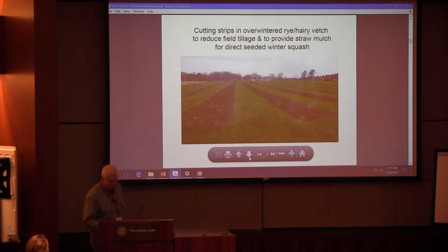For many years, I've worked with the idea of strips with overwintered rye or overwintered rye and vetch. And instead of using a crimper, which will kill your rye and vetch, but the ground stays kind of cool in the crimper. Most of my farming experience is a little further north in the northeast, and I want that soil to warm up for what I intend to put into these strips.